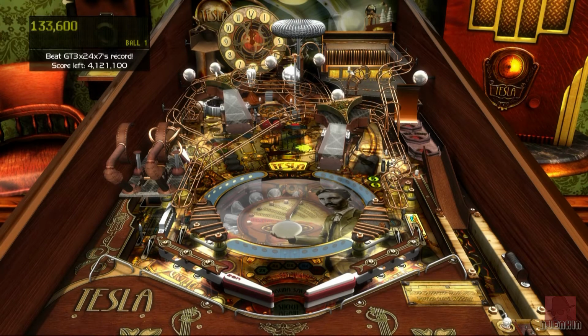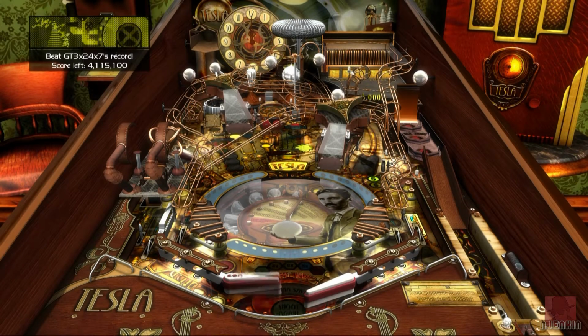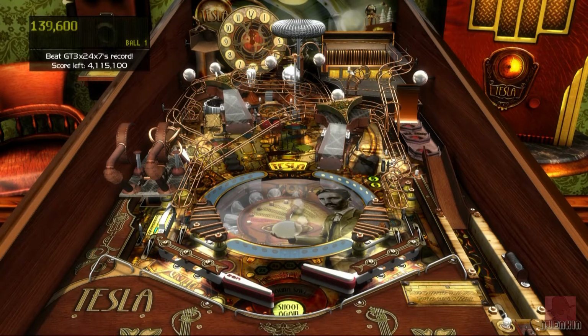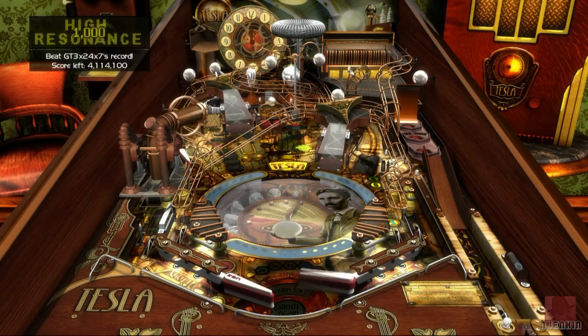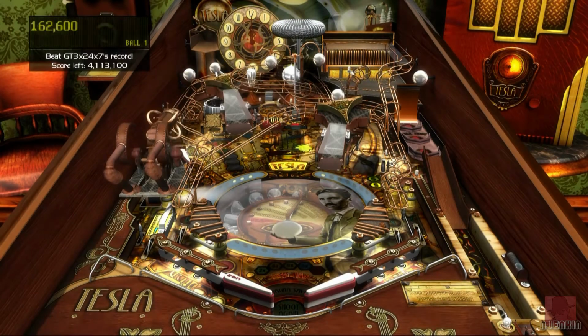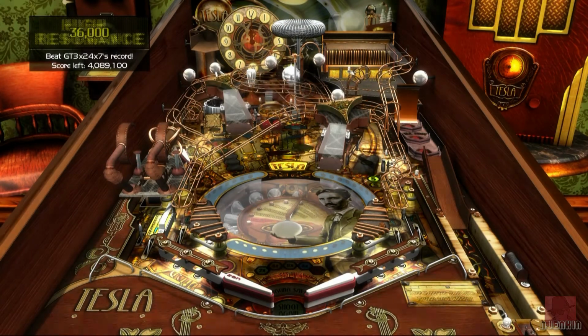This table, in his honour, has got 2 ramps there, represented by those grey bits going up. So try and hit those if you can. Just try and hit everything that's flashing and lighting and all that sort of stuff. Looks very nice. I'd like to see a mock-up of this table in real life. Ball save! Hooray! Well done, Tesla. I think there's a Tesla car, isn't there? I'm not sure if he had anything to do with that.